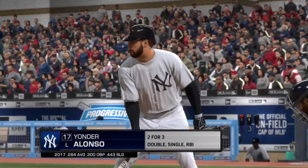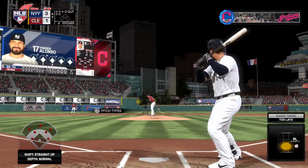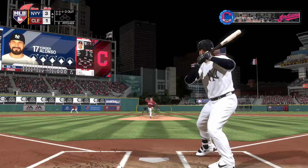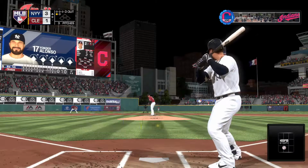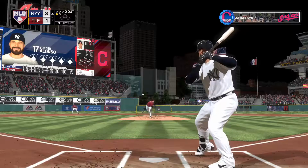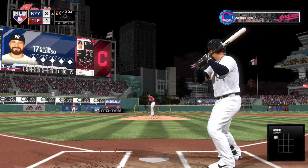Ready now, Yonder Alonso. He'll be charged with trying to get on board, leading off the 9th. First pitch on its way. 9th inning underway now as the first pitch is taken for a called strike. The 0-1. Tries to shave the corner with that pitch, but it's 1-1.